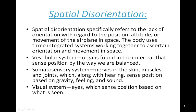Spatial disorientation. Spatial disorientation specifically refers to the lack of orientation with regard to position, attitude, or movement of the airplane in space. The body uses three integrated systems working together to ascertain orientation and movement in space.